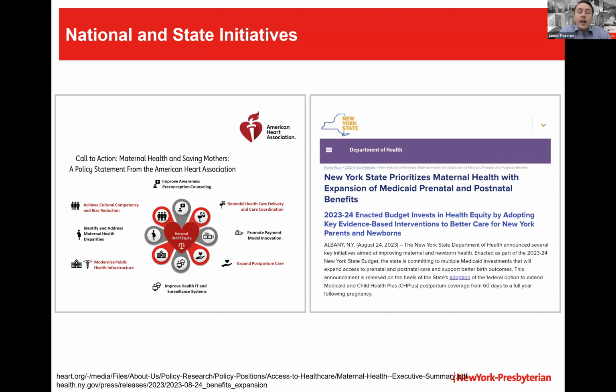And then, really good news is that in New York State, in 2023, they passed a law extending the period for Medicaid coverage for mothers in the postpartum period. So, as I mentioned before, on a federal level, Medicaid has to be provided to patients 60 days after delivery. In New York, we passed a law where this Medicaid coverage is expanded for a full year postpartum. So significantly cutting down on that coverage gap.